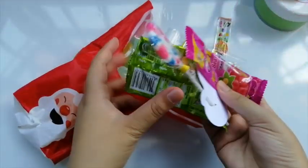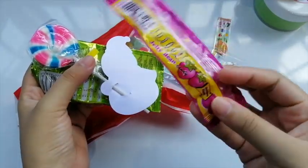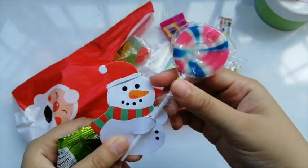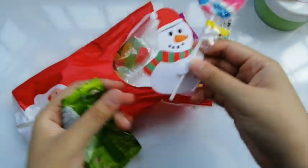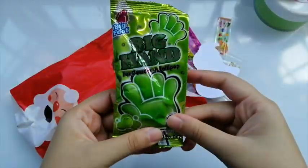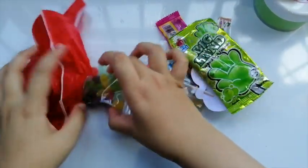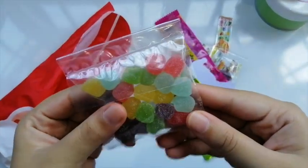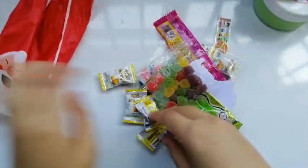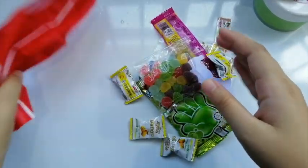Oh, this is so nice. More candies. So cool. A lollipop. Oh, with the snowman. That's so cute and really fun. My favorite lollipop ever. OMG, more gummies and more mangoes. Mango candy. So those are all the extras.